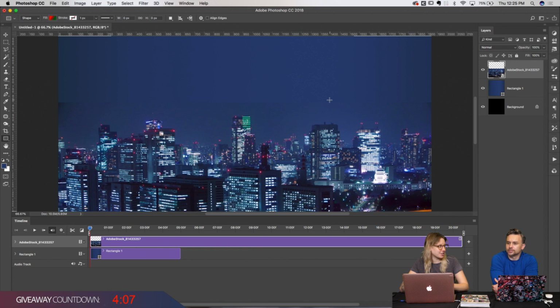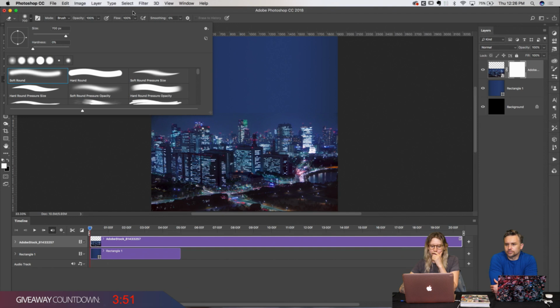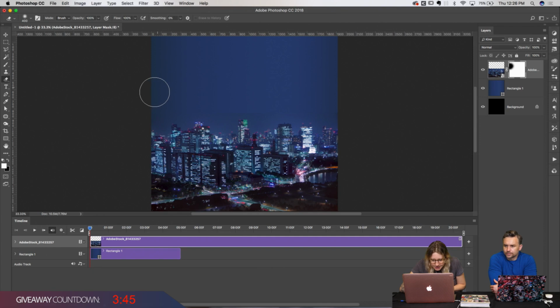But what I'm going to do now is click my layer mask for my video layer. I'm going to go into my brush, and it's 0% hardness, so it's super soft. I'm going to keep my flow at 100%. And I'm just going to really lightly take out some of these lines that are giving away the fact that I stretched the background.